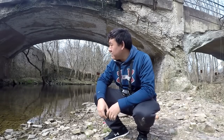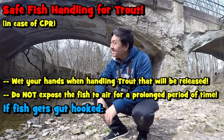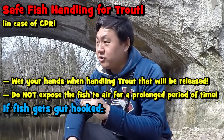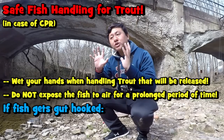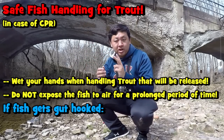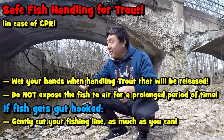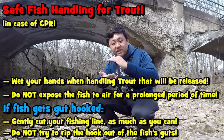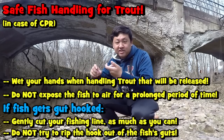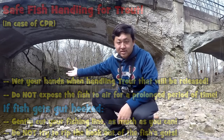Another thing I would like to touch on in this video too is gut hooking. Sometimes you use power bait, you gut hook the fish, right? Not a good feeling, especially when you're doing catch and release. But the thing is, when that happens, as unfortunate as it is, you cut the line in the water and just let the fish go, my man. You know what I'm saying? You don't try to rip it out of its throat. You don't try to keep it out of the water, because when the density changes, right, and you rip his internal organs, that's when you got the internal bleeding and the fish bleeds and then later is going to die, right?